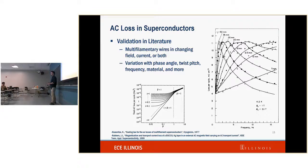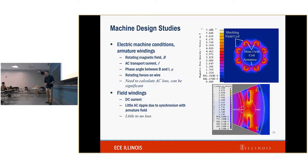A lot of these equations have been validated in literature. They've been validated in experiments, especially for variations in current and variations in field at the same time. Once you get above the saturation field, your current variation doesn't actually matter that much. Beyond a certain point, you end up getting a linear increase. Hysteresis is linear with frequency, right? So this will just kind of increase. And then depending on the twist pitch, you can get a shielding effect that happens with your coupling currents, and so your loss dips after a certain point. Just some experimental validation.